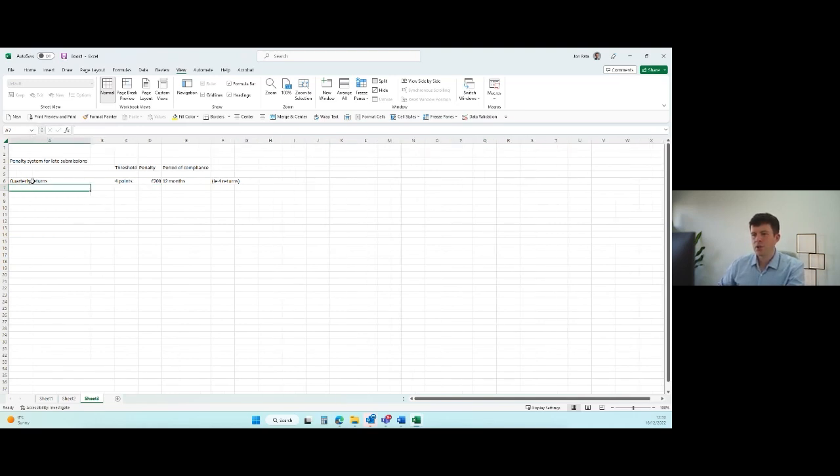Some businesses do not submit quarterly returns and instead submit monthly returns. If you submit monthly returns, well, you have a threshold of 5 points, which means that you could late submit January, February, March, April and not receive a penalty, and it's only in May that you receive your first penalty for a non-submission by the deadline. The penalty is still £200 per late submission. The period of compliance here is 6 months, i.e. 6 returns need to be submitted on time.